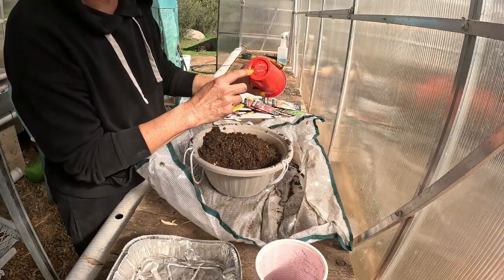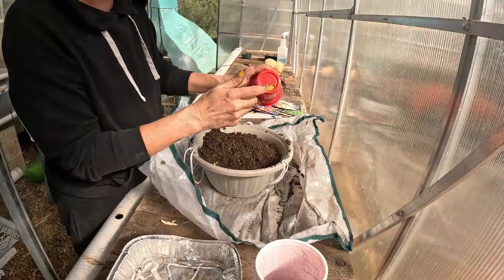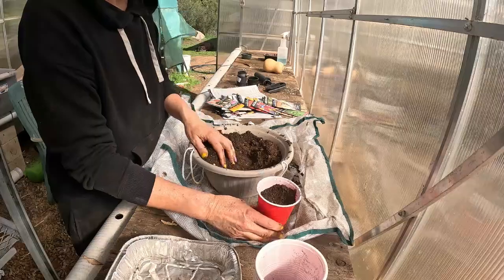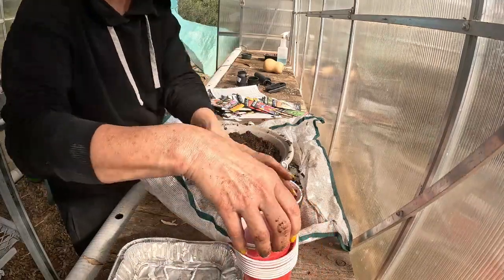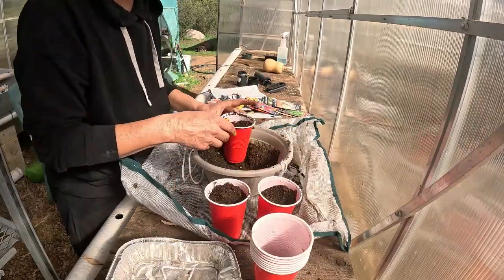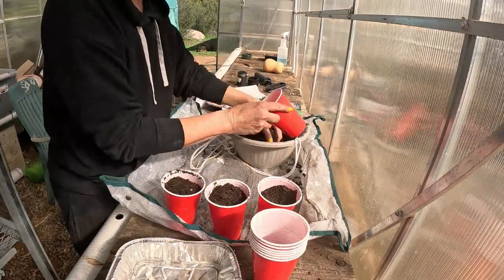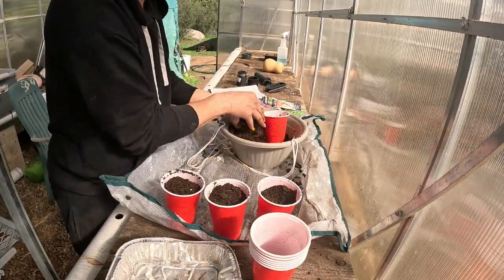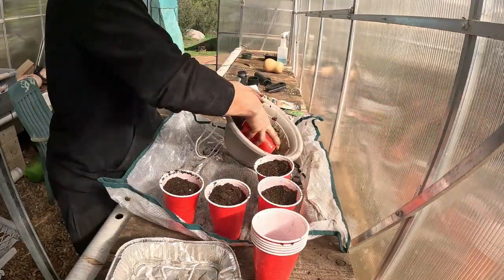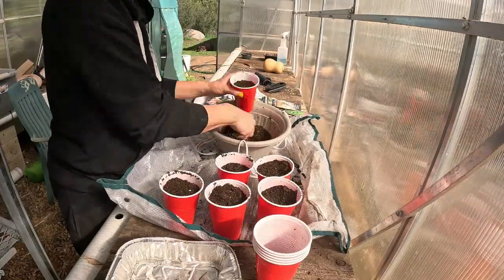I used these last year. I took a nail with a lighter and just put holes in the bottom. So I'm going to reuse these. And I'm going to start much more than I will use, because I share my seeds and my starts with the school that I work for, because they do gardens, and anybody in my family who would like to have some stuff in their garden. So I will start plenty for everybody.